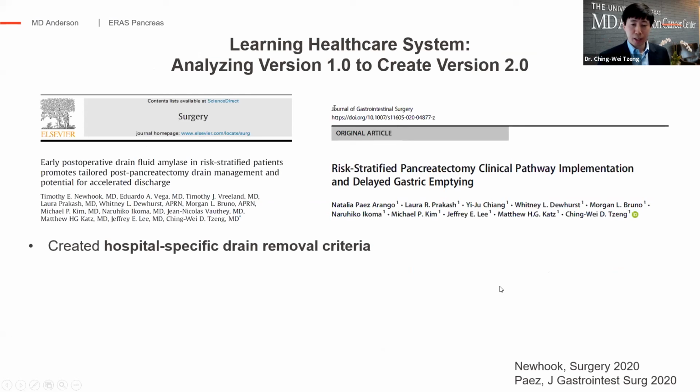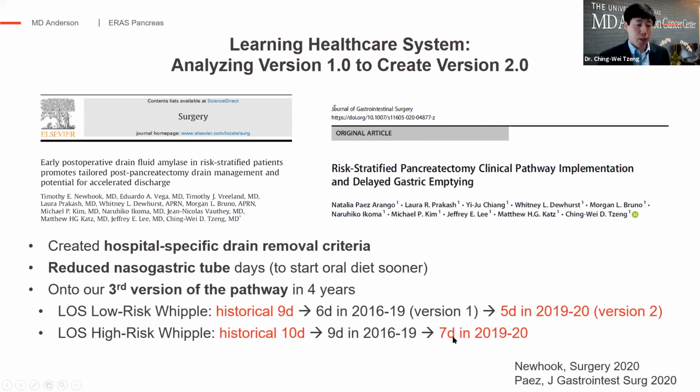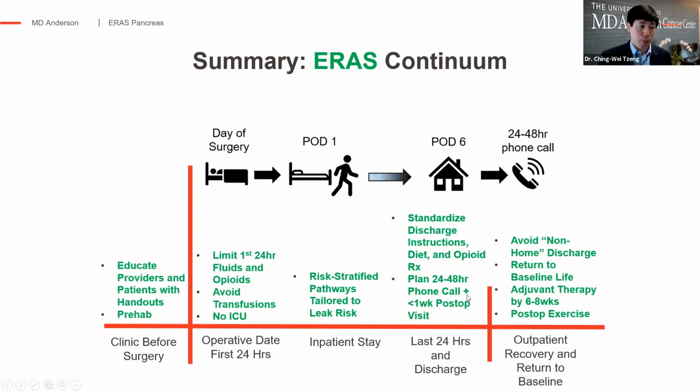So we've created hospital-specific drain removal criteria, reduced the number of days of nasogastric tube treatment, and you can see here that we are down quite low now to 5 to 7 days in our patients. So it's a huge decrease in my opinion. I won't focus on this too much, but the final thing, again, before discharge, is to standardize your prescriptions and your instructions for the patients. There's no confusion leading to readmission to the emergency room because of some sort of problem.